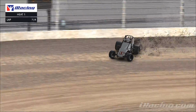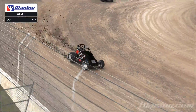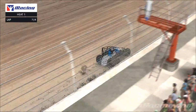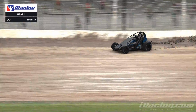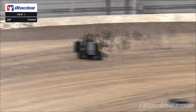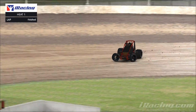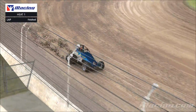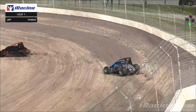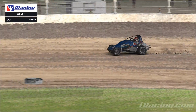Your leader right now, Austin Semmelman, in the 11. Bailey Jones in the 18 is in 2nd. Kruger in the 9 is in 3rd. And it looks like Hilleman has wrecked, as well as Hayden Cardwell, who was your leader. So, just being on the bottom is getting you into a transfer spot. Batista running that high side in the 6th spot, and we are done. So, that one's over with.